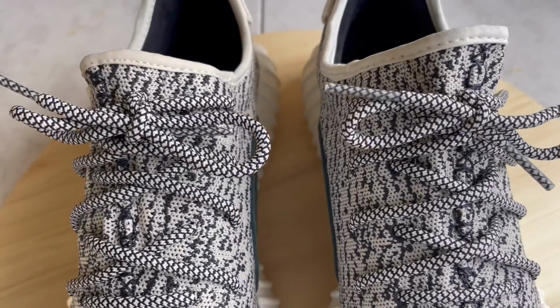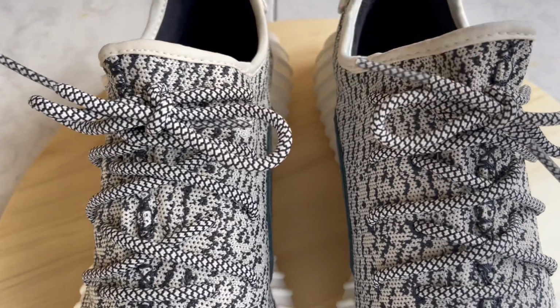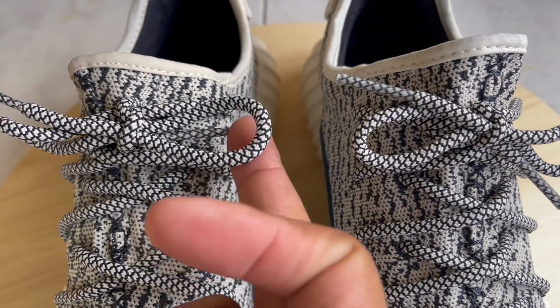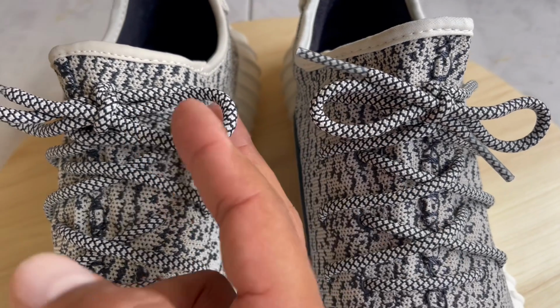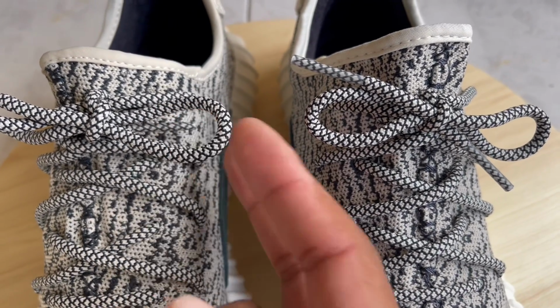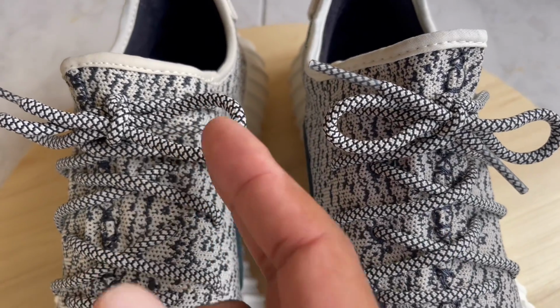Coming down to the laces, I don't know if the camera's really picking it up, but on the OGs the laces seem a little bit thicker than the retros or the recently released ones. The OGs had more of a thicker lace compared to these. It seems like these aren't as thick as the originals to me.